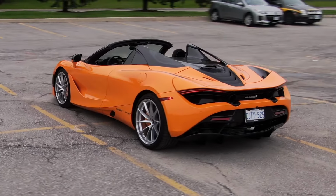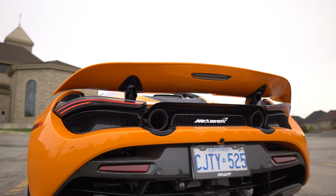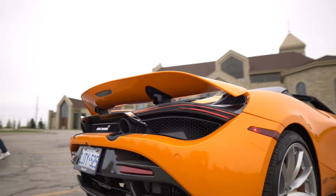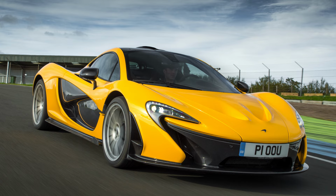And then if we move over to the back end, it's different as well, but kind of more similar. Yeah, it's more similar to the newer 570S, which is part of their new generation. What do you think looks better, the 570 or this? This, for sure. Okay, what do you think looks better, this or a P1? P1. Okay, so P1 is that style, this is the new style. I know. I also agree.